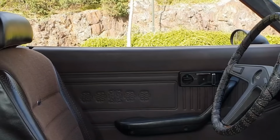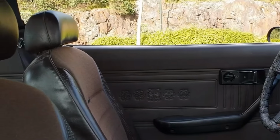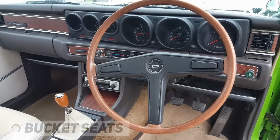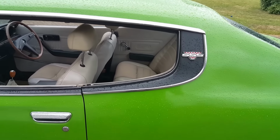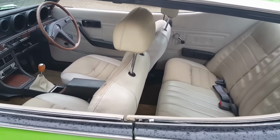Inside, it offered surprising comfort for a car positioned as a performance model. Bucket seats up front, a dashboard that put essential gauges within easy reach, and enough rear seat space that you wouldn't feel guilty using it as your only car.